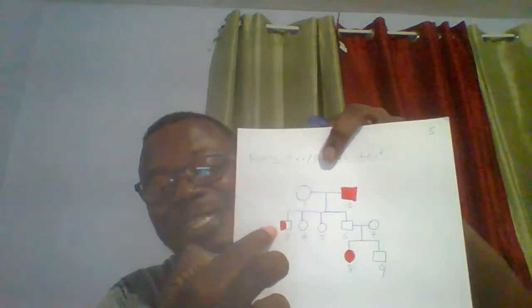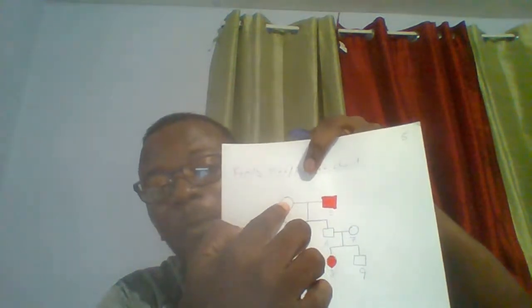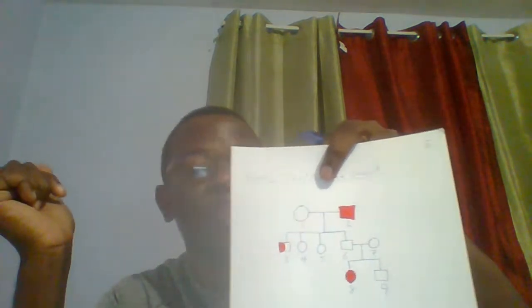It is not the case that all these offspring were born at the same time. What we know is that all these offspring are children of the mother and father here. So please make sure you understand that. If you don't, it could cause a little problem when you use a Punnett square to solve the pedigree chart or these diagrams.